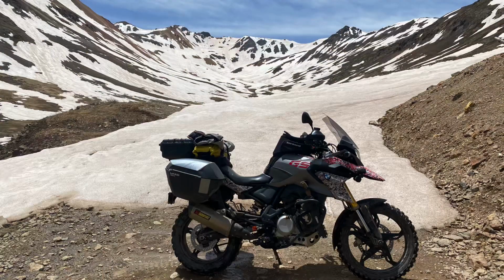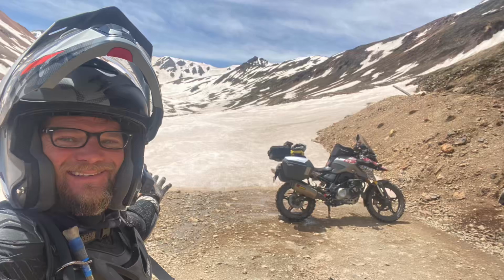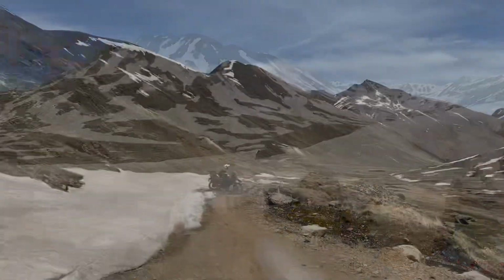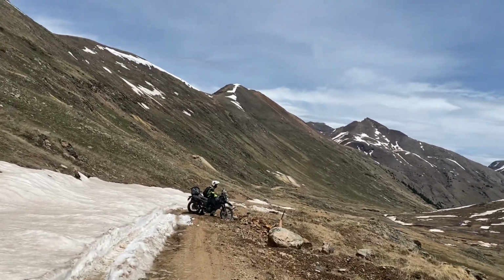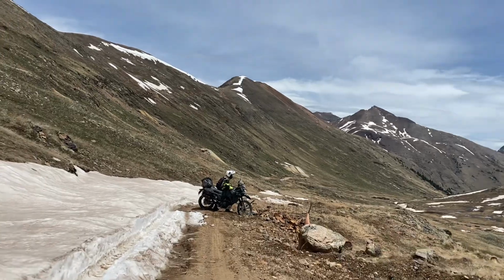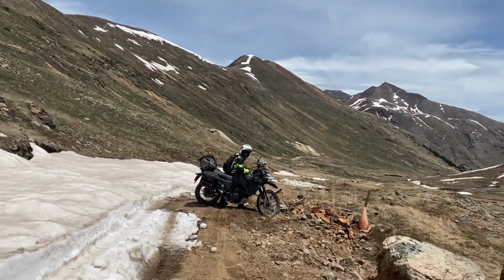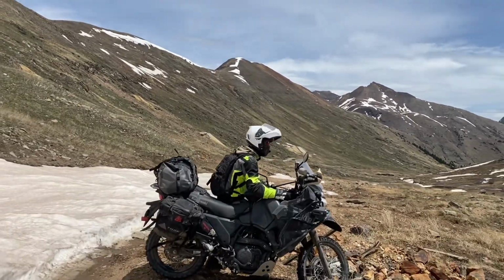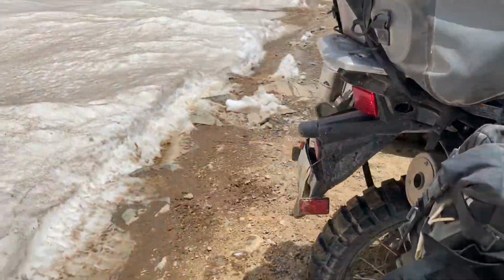It was impassable due to snow. So Adam decides to create photo opportunities. And he saves the best for last. So the trail ends right up there, it's snowed out. So Adam decided that he's gonna just take an off-road route right down the side of the mountain. I ain't going that way. Oh. Yeah, look at that.